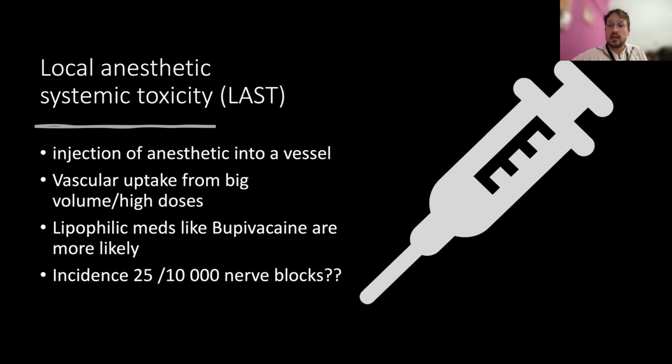The volume that you're applying matters. Local anesthetic systemic toxicity, or LAST, can happen because you inject anesthetic into a vessel, or there was vascular uptake from a big volume or high dose with high concentration around the vessel, and it just goes through it. It happens more with lipophilic anesthetics. Bupivacaine is more lipophilic, so it's more common to have LAST with bupivacaine, although it's still not so common. They say it's 25 per every 10,000 nerve blocks. So it's not that common.